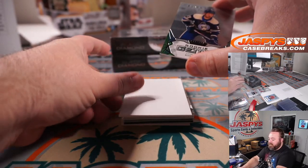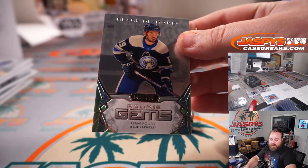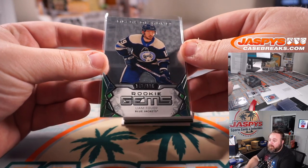We got another Rookie Gems. This one is Liam Foudy, 143 out of 399, Columbus Blue Jackets, also part of the random number block. Spot 3, Jason Siebert.